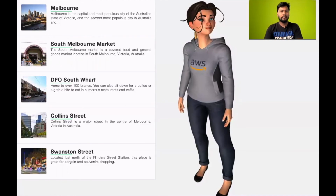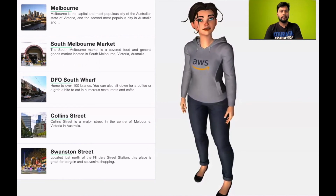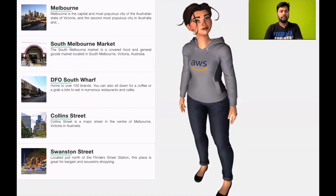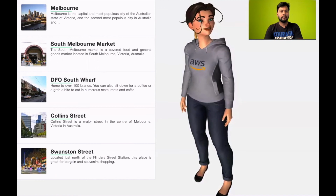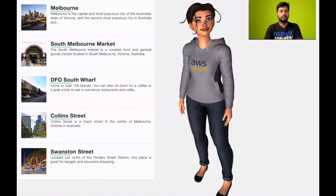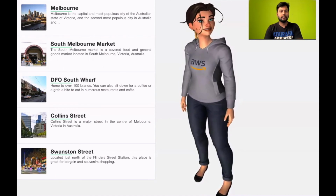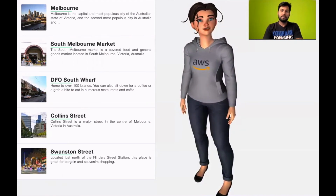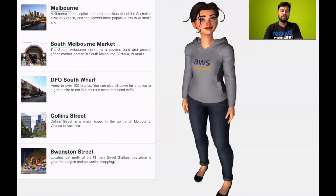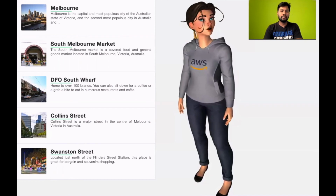South Melbourne Market. The South Melbourne Market is a covered food and general goods market located in South Melbourne, Victoria, Australia. DFO South Wharf. Home to over 100 brands. You can also sit down for a coffee or grab a bite to eat in numerous restaurants and cafes. Collins Street. Collins Street is a major street in the centre of Melbourne, Victoria in Australia. Swanston Street. Located just north of the Flinders Street station, this place is great for bargain and souvenirs shopping.